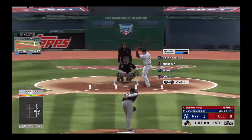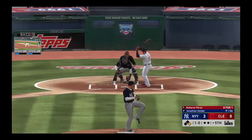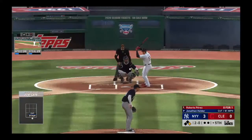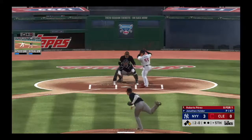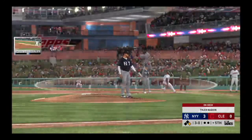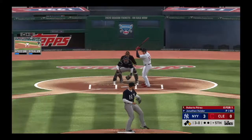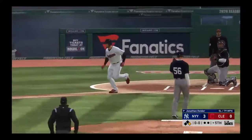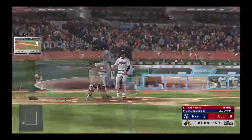And no swing, apparently, ball 1. Here's a 1-0 cutter that's low, 2-0. You can see this guy's more focused at the plate right now. In that first AB, he went down on strikes. 3-0 to him now. And boy, that misses as well. It's back-to-back walks to start out the inning.